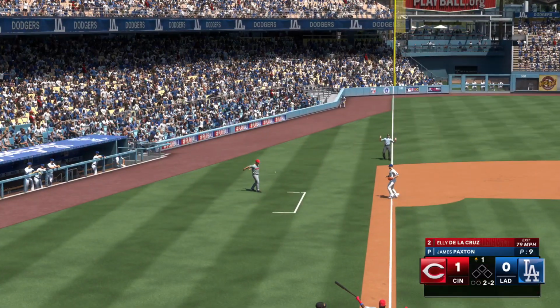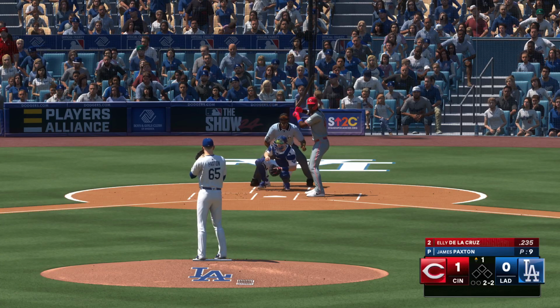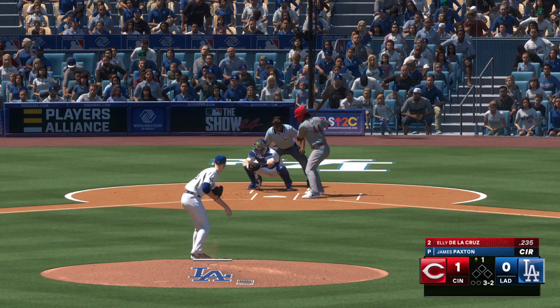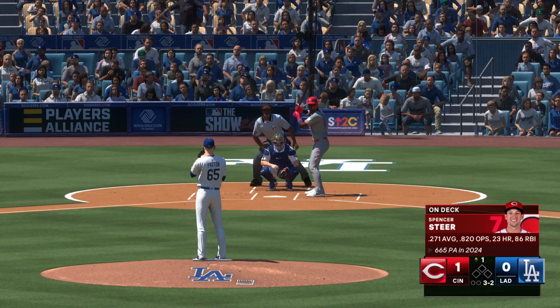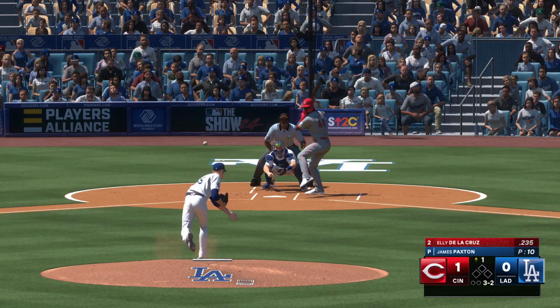That one fouled off. 2-2. The real threats are coming up. Already given up a home run in this inning. He's going to really have to bear down. And now it's filled up. Always exciting to see a leadoff home run in an inning. Kind of gets the offense fired up, and you start to expect a big inning.